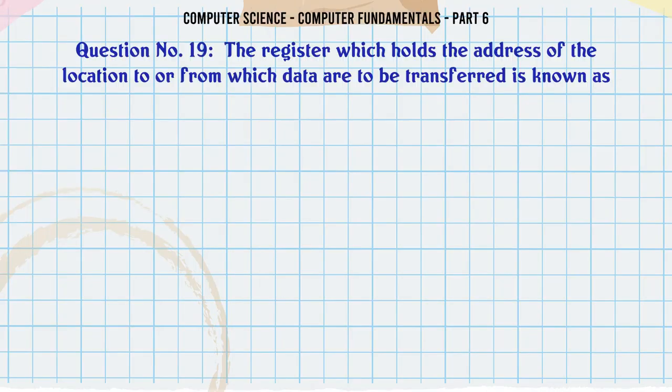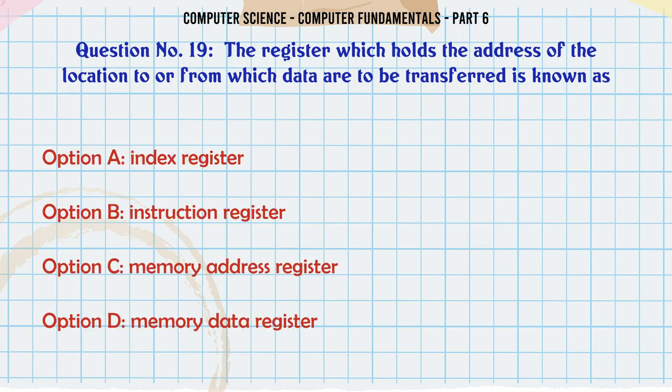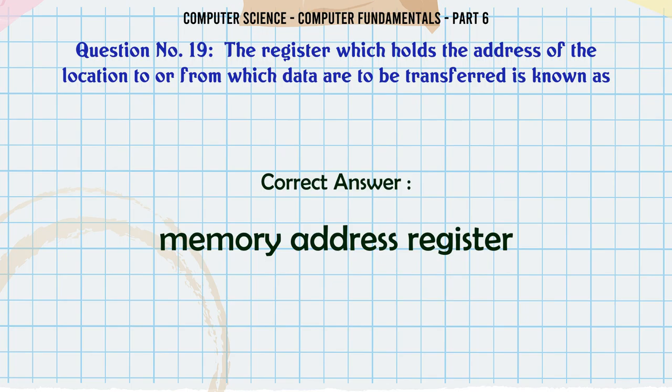The register which holds the address of the location to or from which data are to be transferred is known as A. Index register, B. Instruction register, C. Memory address register, D. Memory data register. The correct answer is memory address register.